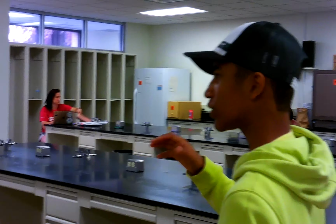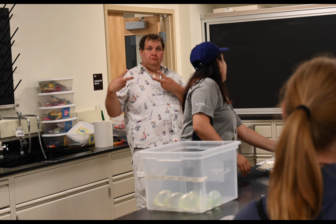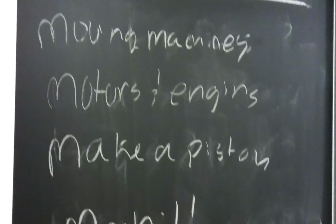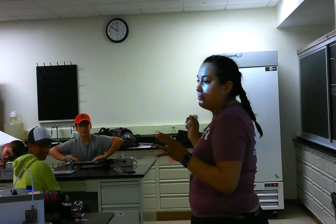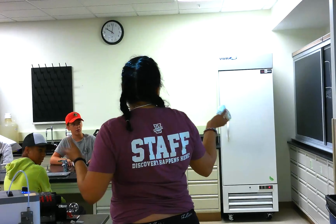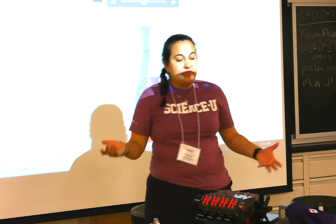Campers go through three different sections. They go through a CAD section with me, a physics demo section with Tyler, and a physics experiment section with Mike. They learned about moving machines, so they used a software called Mech-It to make a moving machine of a piston, and they learned how different types of motors, like plane motors, electric motors, and car motors, all of those different pieces work, and then they made a piston configuration in Mech-It.